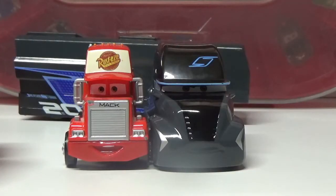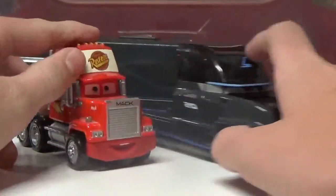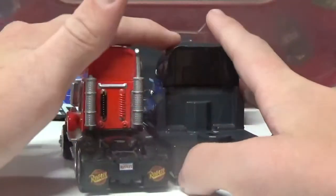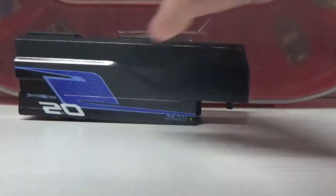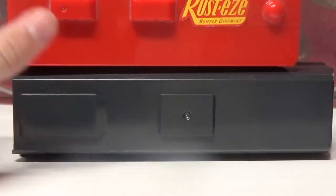Lastly, here she is with the classic Mac, and there really isn't any similarities at all. But there's just the look. Real quick, they are similar heights, like they're practically the same height. But everything else is pretty different. And then the trailers themselves are also very different.